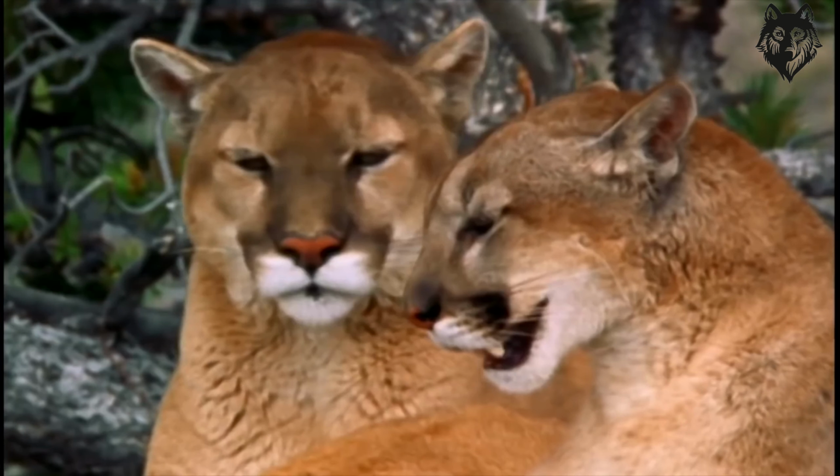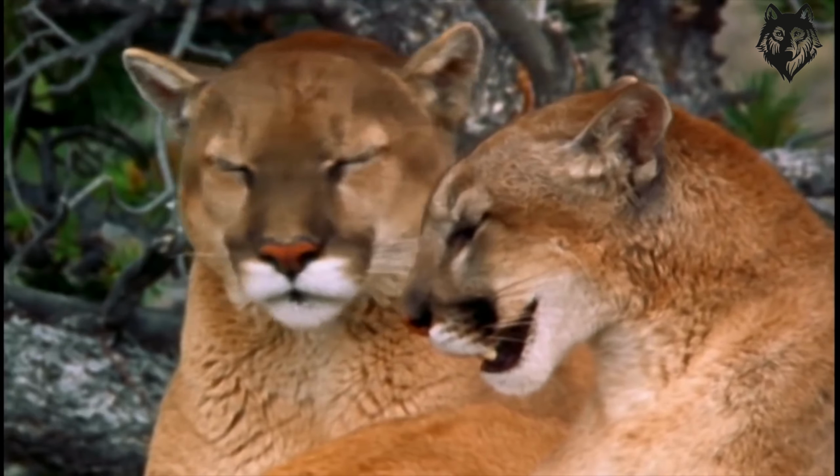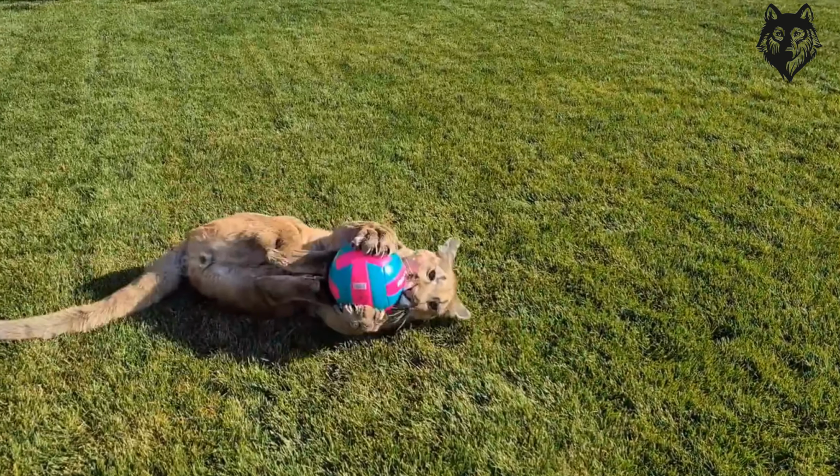Reproduction. Pumas can mate throughout the year, with no specific mating season. Females usually give birth and raise their cubs in caves or dens.